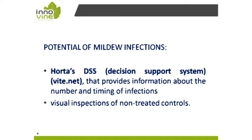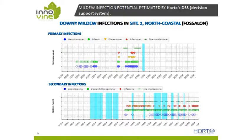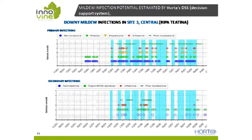The potential of mildew infection was estimated through the ORTA DSS decision support system that provides information about the number and timing of infections, and through visual inspections of non-treated controls. This was the output for downy mildew, primary and secondary infections, in the North Coastal site. Concentrating only on the red diamond, you can see that we have around 70 secondary infections during the season. The situation in Site 2, Rauchedo, was even worse and a little bit better in the central site.